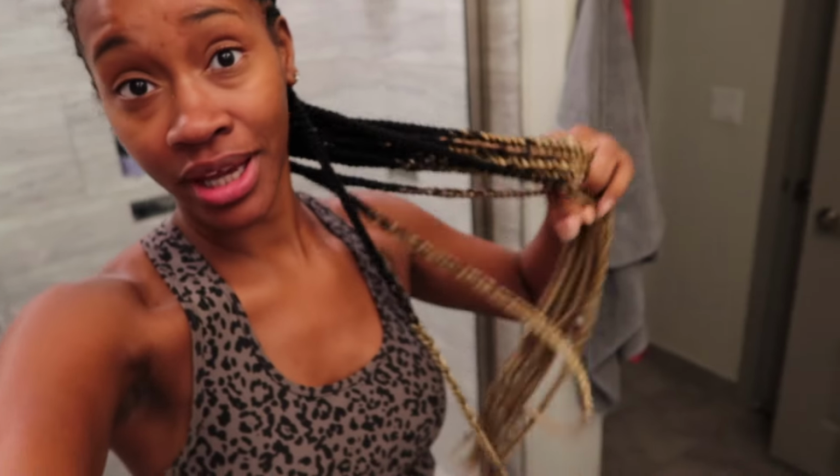Send help. All right, y'all, so I just decided to go with some straight back braids with some blonde tips. This was just quick and easy. Yes, I did do it myself. I've been doing my own hair since I was 10.